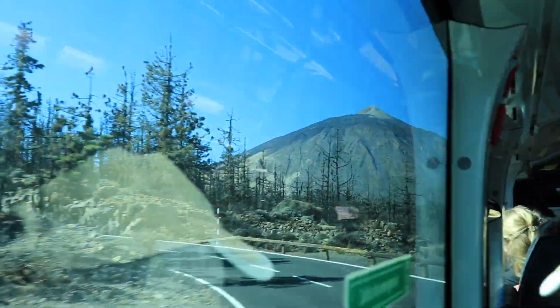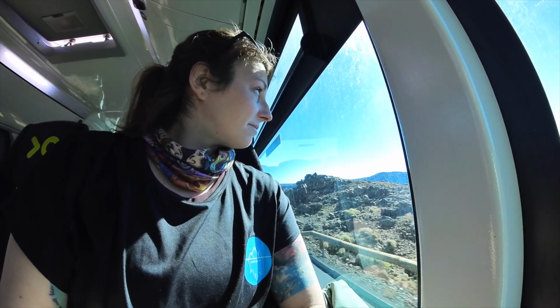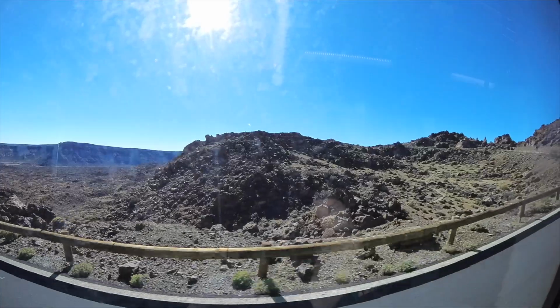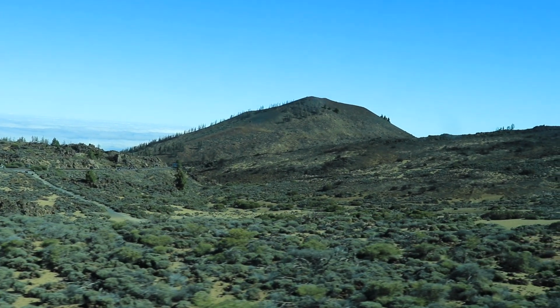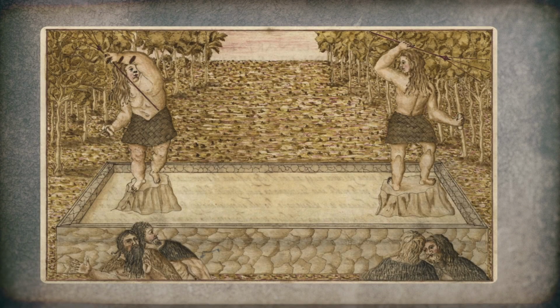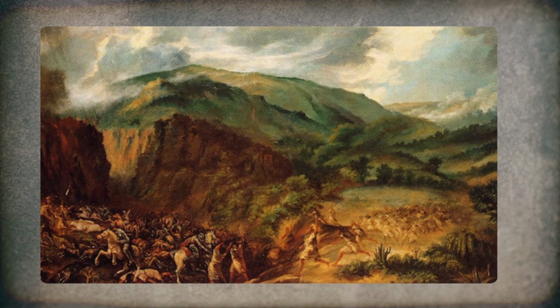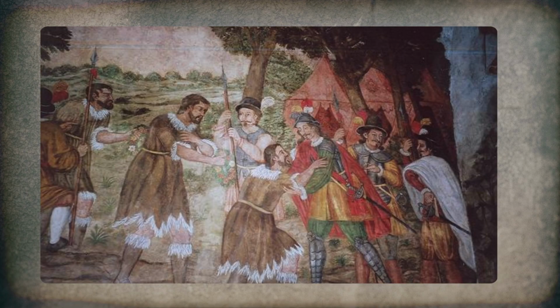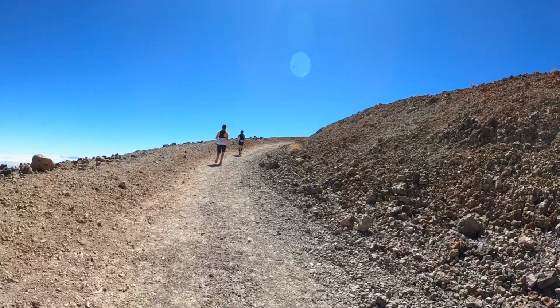Approaching the base of the volcano, the history of Tenerife and the legend of Mount Teide whispered through the lunar-like landscape. The first known inhabitants of the Canary Islands were the Guanches. They were the indigenous people of the archipelago until the Spanish decided to conquer them in the 15th century, and sadly they were taken prisoner and used as slaves. To this day, we can still find traces of the Guanches in the DNA of locals.